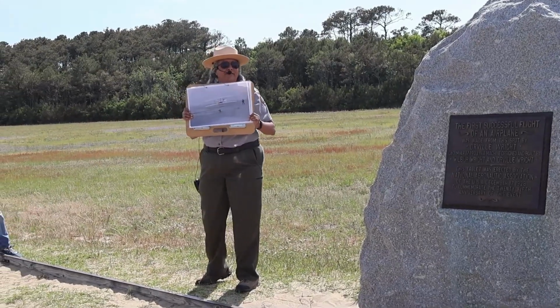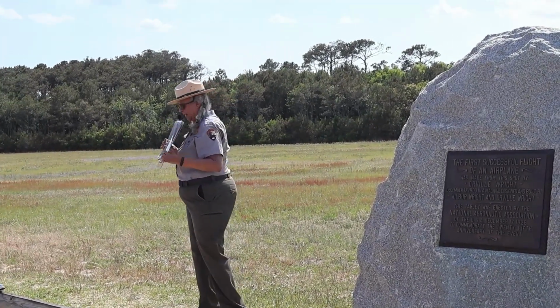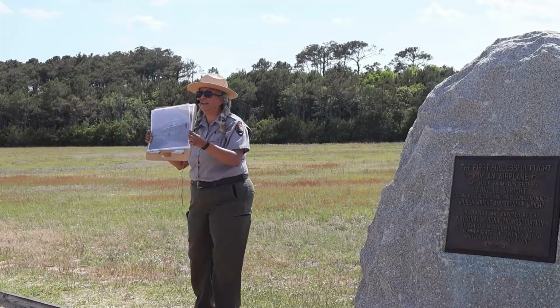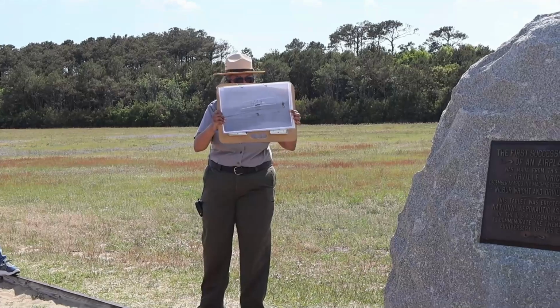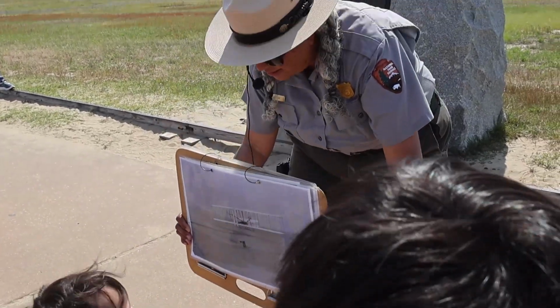John T. Daniels captured that moment when Orville took off for the first flight, the 12-second, 120 feet flight, with Wilbur running alongside of him here, probably wishing if he hadn't crashed on December 14th, it could have been him on this very important, iconic photo right here. I'll show it to you closer so you can see it. Isn't that cool? Look at this. Look at that picture.